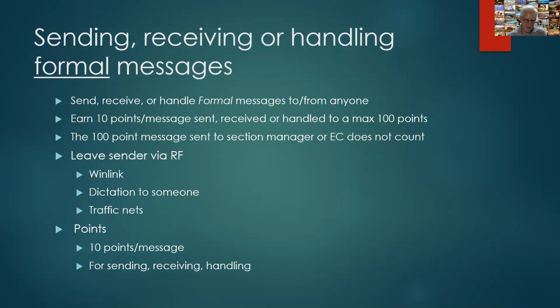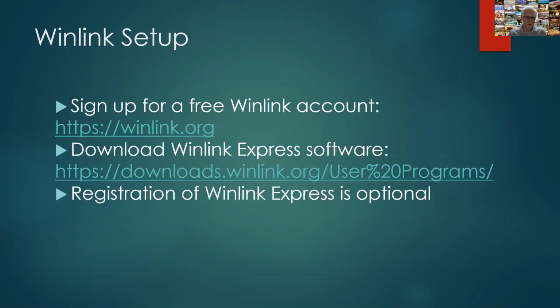Okay, there's another opportunity for bonus points from messaging. That is 100 points maximum. And for this, you have to send, receive, or handle. So that person in the middle who heard it over 2 meter phone and put it into Winlink has handled it and would get 10 points per message. There's a max of 100 points. You can send the message to anyone. The one to the section manager does not count, but anyone else, if you send, you receive, or you handle, it's 10 points apiece up to 100 points. So 10 messages, inbound, outbound, or in the middle, can all qualify. And I think we've covered some of the options for RF, and the points. Okay, let's move on.